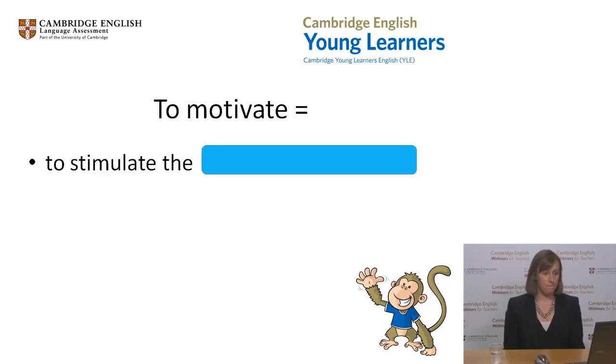Well, some very good ideas coming up: to stimulate imagination, the brain, thinking, curiosity, very good, creativity, great. Some really good suggestions there. Here's how the dictionary completes this definition. So to motivate is to stimulate someone's interest. And many of you did write that in the chat box.